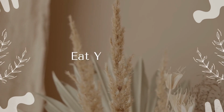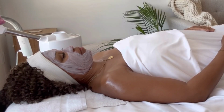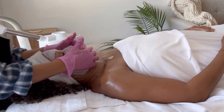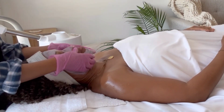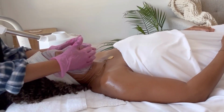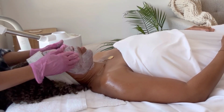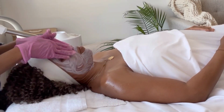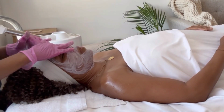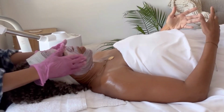Add hydrating foods to your diet. Some of my favorite hydrating foods are watermelon, cucumber, celery, melon, broths, and grapes. These are all packed with nutrients and a wonderful way to get the desired amount of hydration into your body. And of course, drinking a ton of water throughout the day is just good in general for our health, but it's really going to help our skin.